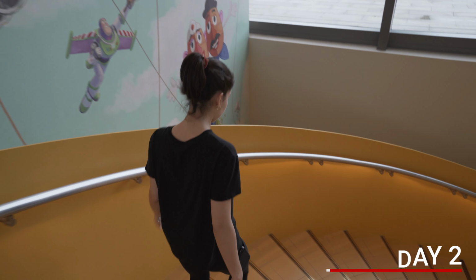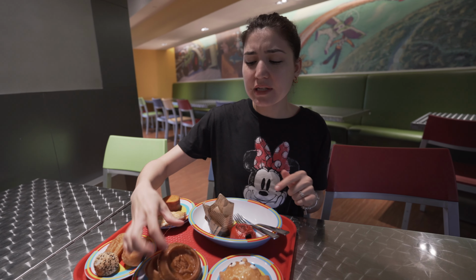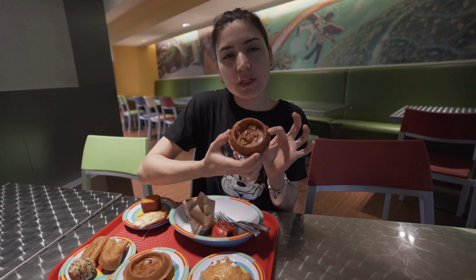Now it's time to go back to the Sunnyside Cafe for some breakfast. These are the Disney waffles. I actually haven't had some at Disney World or Disneyland.